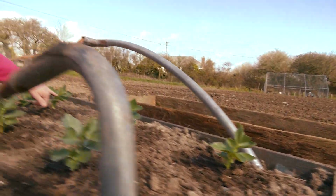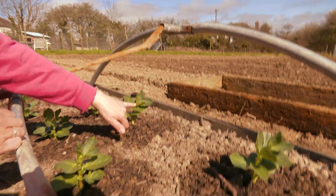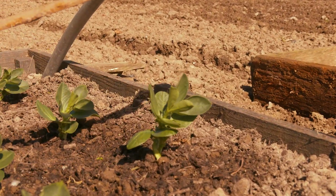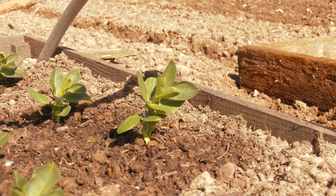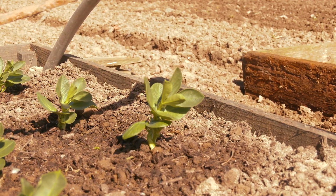And this one has even got a few little tendrils that are coming off. So these are the parts here. I don't know if you can see it, it's so tiny. Those are what actually climb onto different bamboos, or different canes. So once these are a little bit bigger, all this metalwork will come off, and they'll actually be able to shoot up and have support within the raised bed.